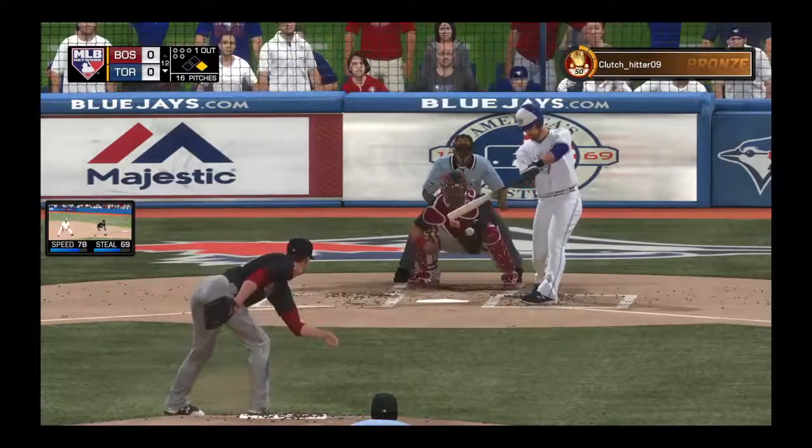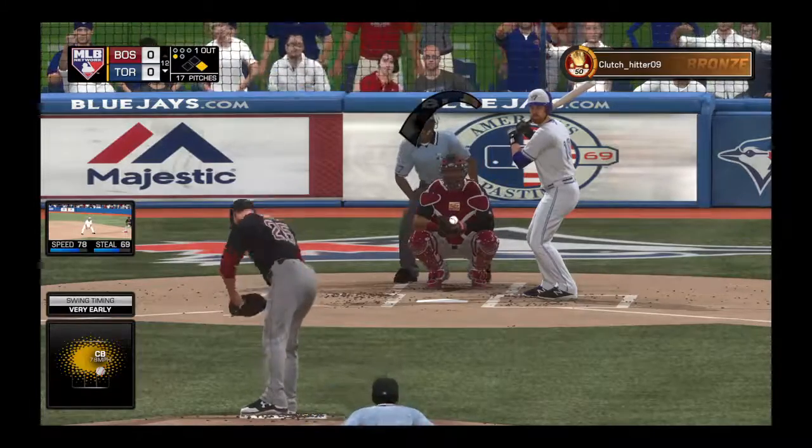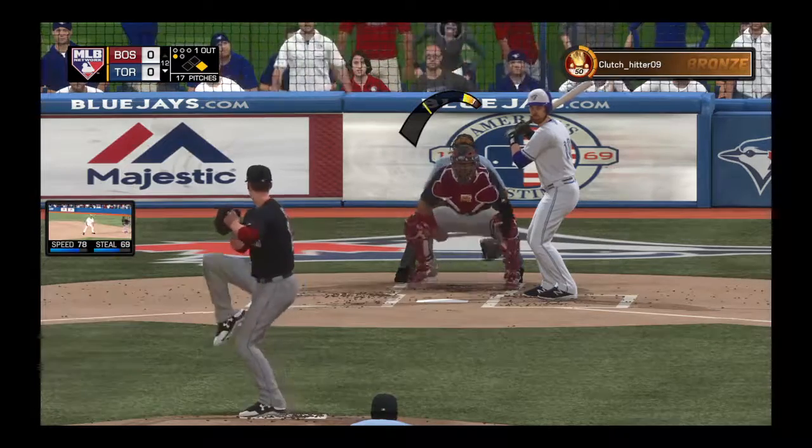Here's the first pitch. Couldn't hold up on the curveball there as he went around for strike 1. He broke out the slide step there, Danny. Yeah, he's clearly thinking about the steal right here. Didn't happen, but the cat-mouse game continues on.